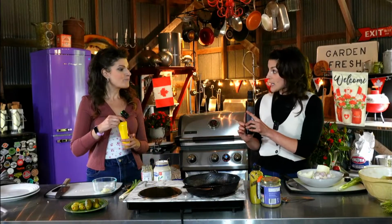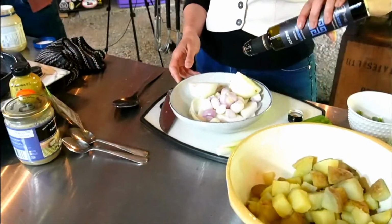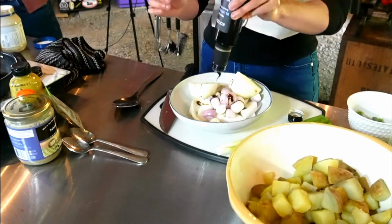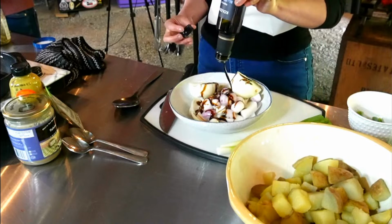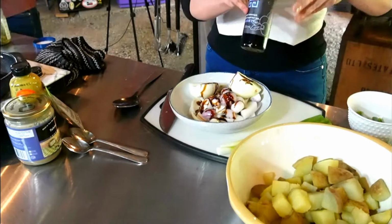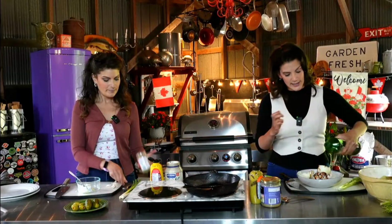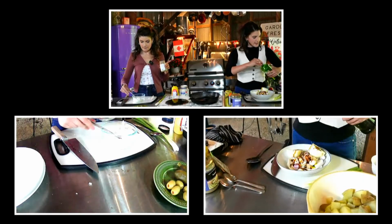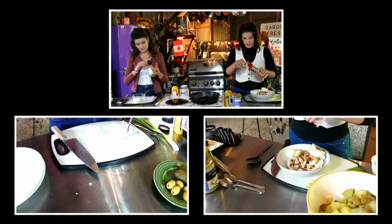Blueberry balsamic. You don't have to use this. You could use regular balsamic, but this one's a bit on the thicker side. It's kind of like that balsamic glaze you can buy, but I like it because it has a hint of blueberry. The reason we're using balsamic is to help caramelize these when they hit the grill. We're going to hit them with a little bit of oil and some salt and pepper. Obviously, if you wanted to, you could use a barbecue rub.